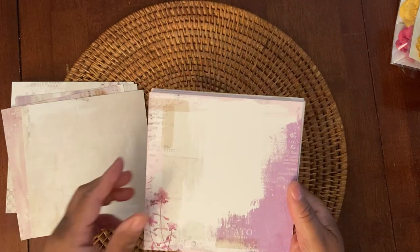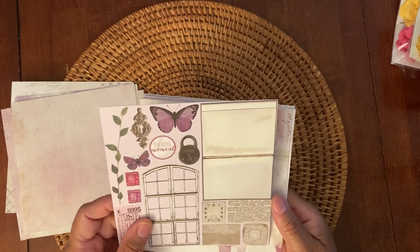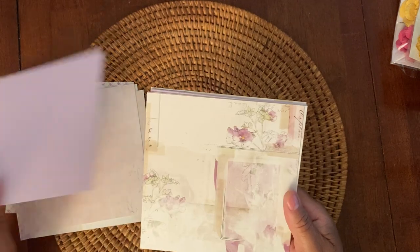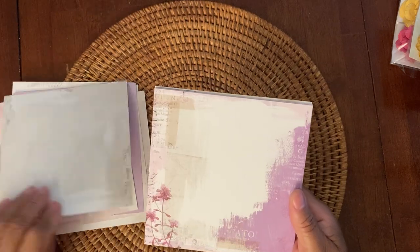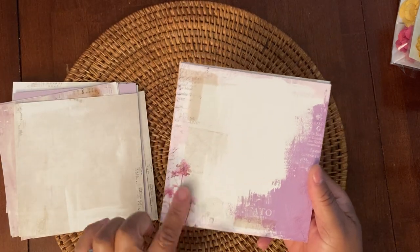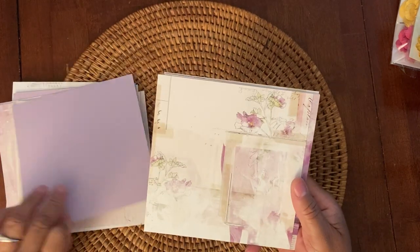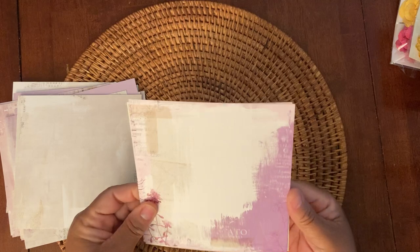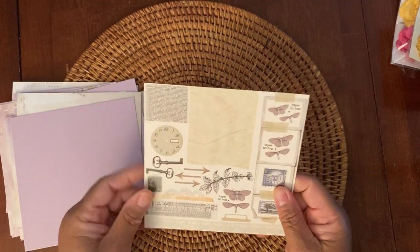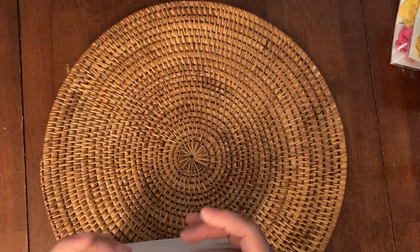Just really gorgeous paper. And these are the ones that you can fussy cut. Maybe able to fussy cut some of those out. So really abstract and kind of watercolor, but then some actual floral elements there. Really pretty. And then, oh, that's the same bag that I showed you earlier. Just super pretty designs. I am really loving 49th and Market's paper.